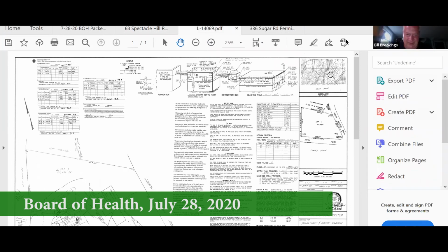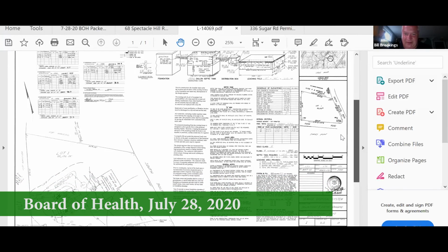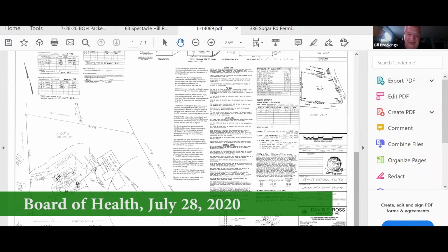This is a replacement, again a voluntary upgrade, but this system was obviously in trouble when we were out there doing the soil testing. Pretty simple bed, sandy soils, gravity system, really straightforward. Installer is anxious to get started, could be as soon as next week. So if the board's good with that, we'll get a permit drafted up and get things started.